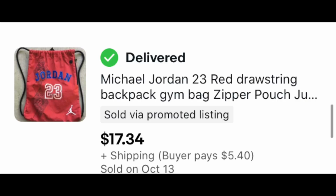So when people ask, how long do you leave things up before you take them down? I just leave them up. Eventually, somebody's going to buy it. This Air Jordan, Michael Jordan bag, another that's really, really old, and finally, for whatever reason, it just moved.